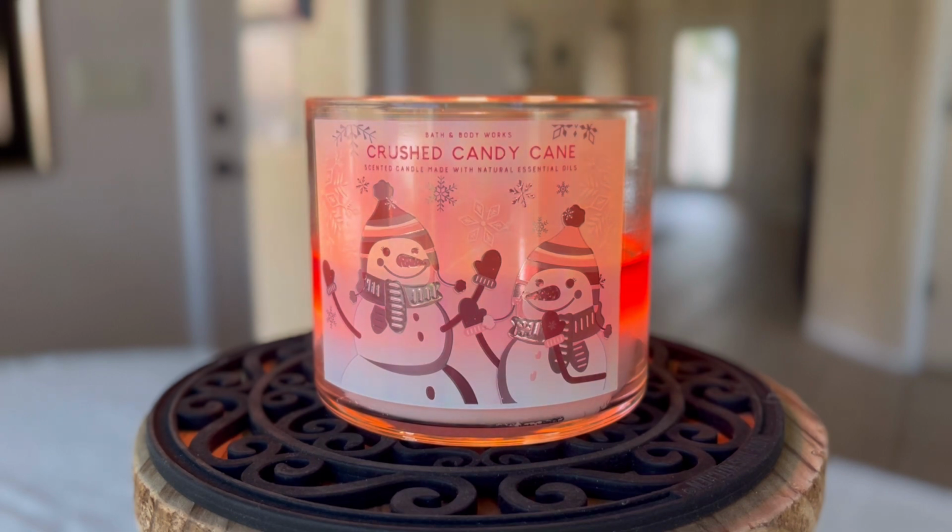But I remember that she had that dish filled to the brim with those little mints, and you better believe my little 8-year-old self would go to town eating those things because they were minty, but they were also sugary at the same time. And that is exactly what I smell when I pick up this candle. My husband also says that that is what it reminds him of as well. So the scent, yes, I love this one. I love it more than Twisted Peppermint.